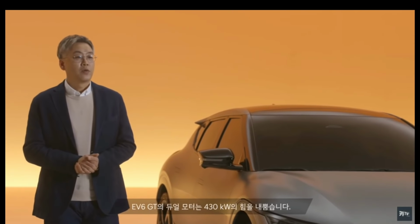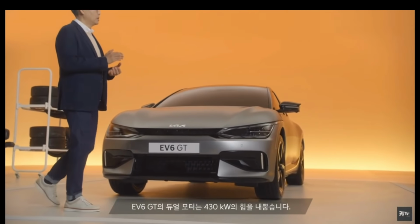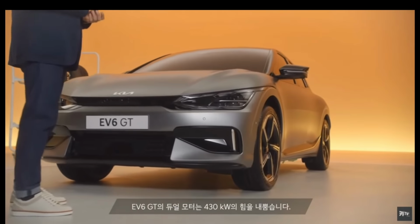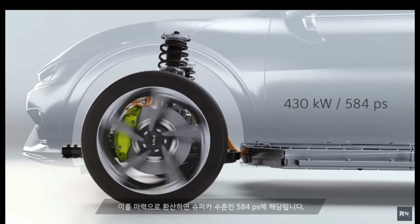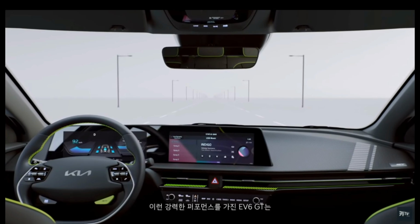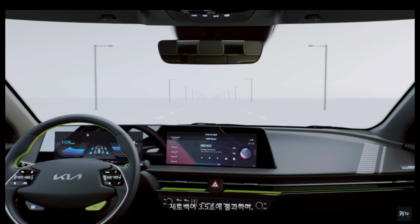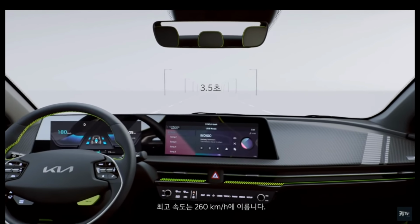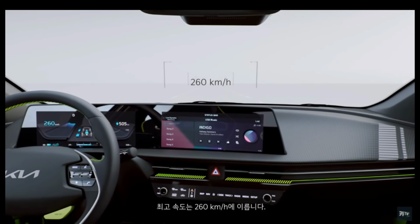Motors produce an impressive 430 kilowatts, or the equivalent of 584 PS, like many of today's supercars. Its powerful performance propels the EV6 GT from 0 to 100 km per hour in just 3.5 seconds and a top speed of 260 km per hour.